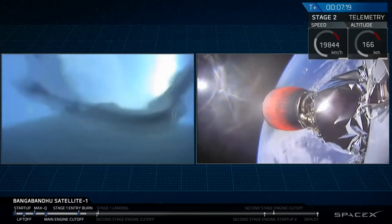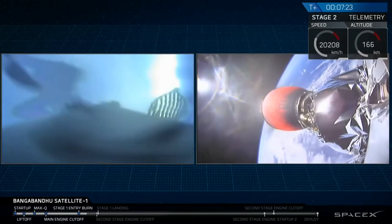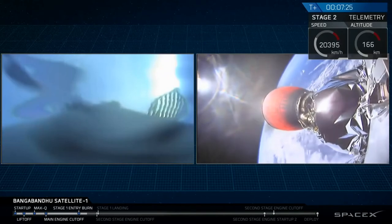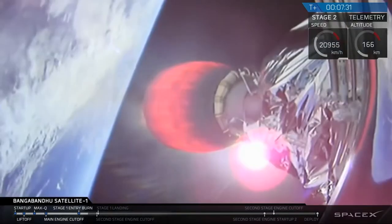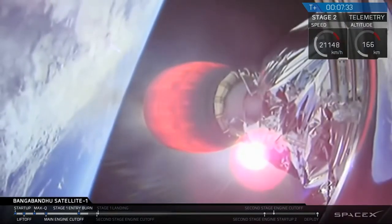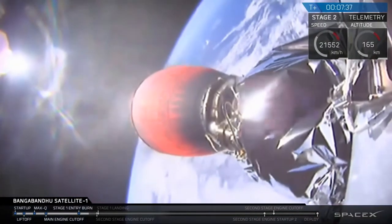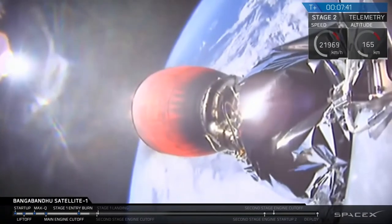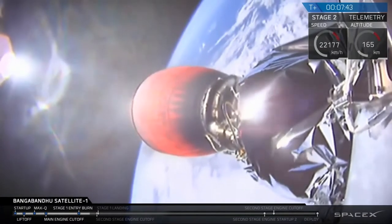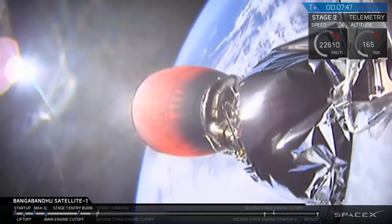It looks like there may be some condensation forming on the inside of the camera, but we should get some good video. On the right-hand side of your screen, again, that second stage is still continuously propelling Bangabandhu Satellite 1 into orbit. Looks like we may have lost video from the cameras on that first stage momentarily. We'll see if we can get them back. One thing that is unique about this mission is that the second stage engine cutoff is going to happen just before the landing, coming up in about 20 seconds or so.